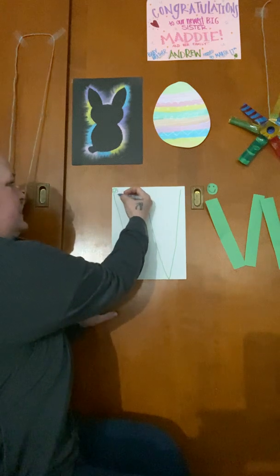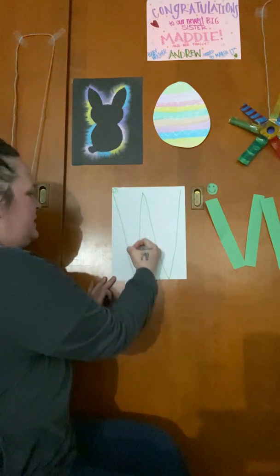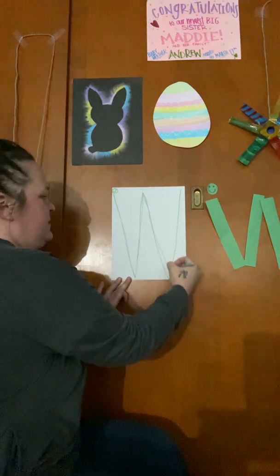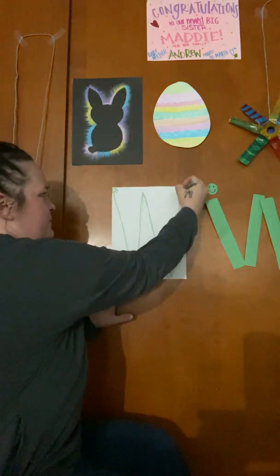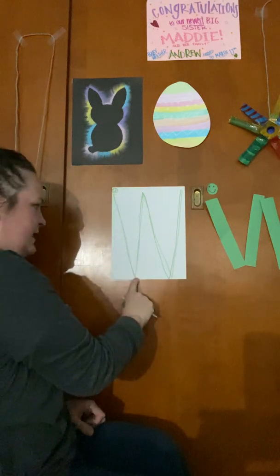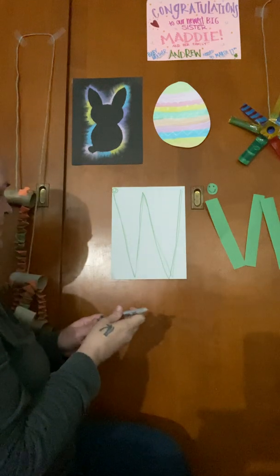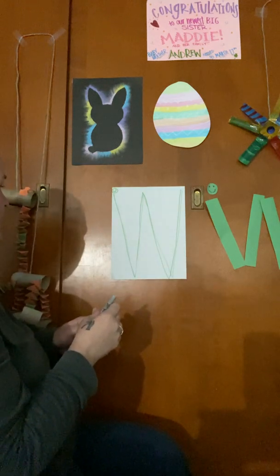Can you see me? I don't think you can. I'm going to try and move you without knocking it over. All right, now you can see it a little better, right? Start at our smile, we're going to go down with the big line. That's really pretty silver. Up, down, and up. It's going to go all the way down, all the way up, all the way down, all the way up. Down, up. Yep, that's right. So there's our letter W.